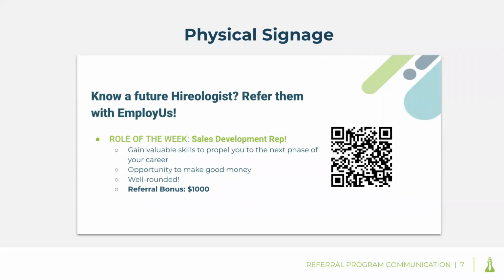At Hireology, we have a weekly all-hands company huddle, and this is a priority topic in every single slide. We'll typically have a different member of the team talk about a role that they are currently hiring for, give a little bit of context so everyone knows kind of what we are looking for, and talk about if we're offering an enhanced bonus. This is a great opportunity to highlight those types of things.